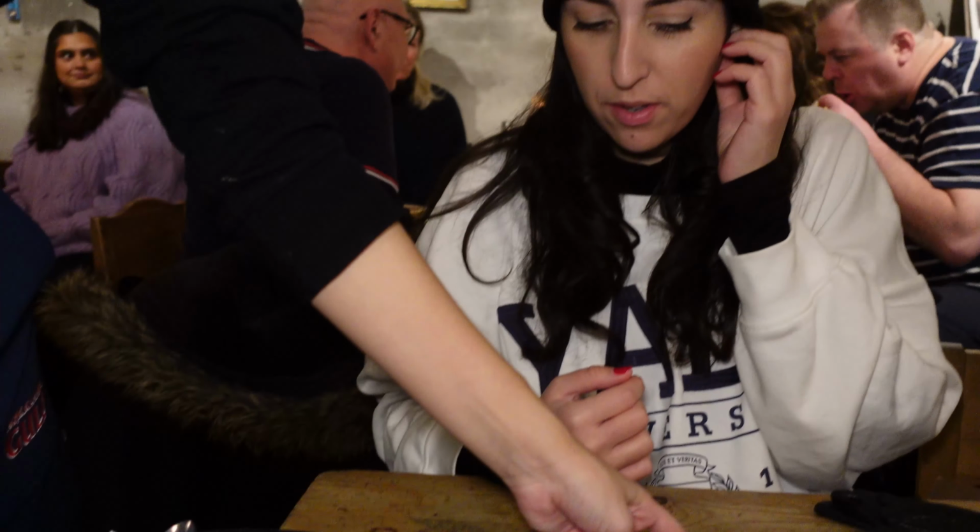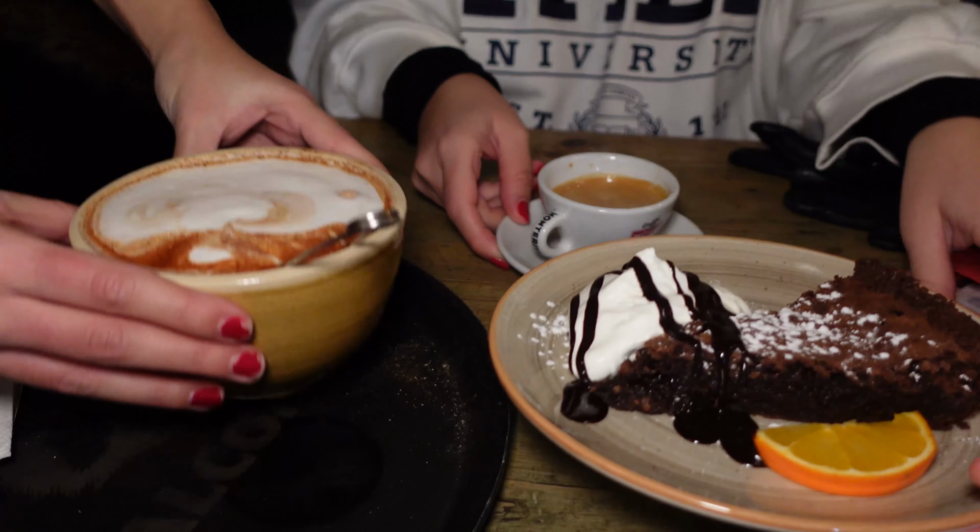It's a little loud in here, but it got really, really cold out, so we're just coming into a little coffee shop right by the fair to warm up and drink some hot beverages and eat some sweets.